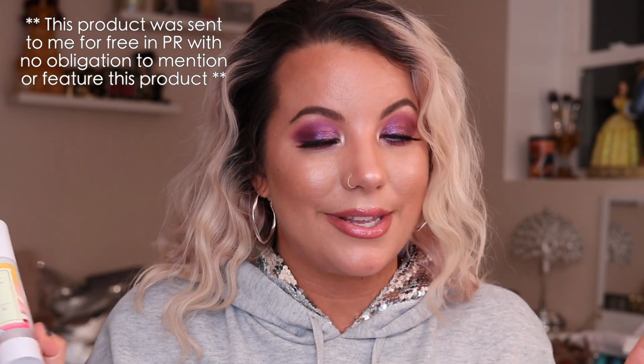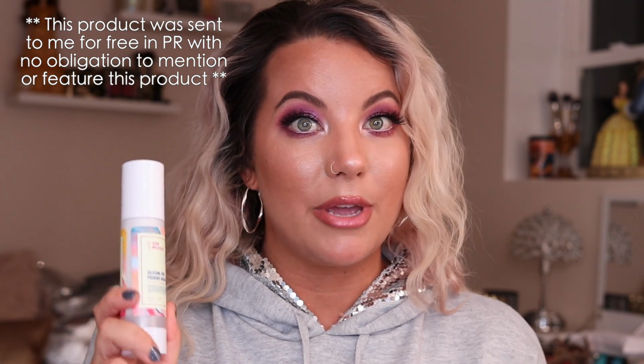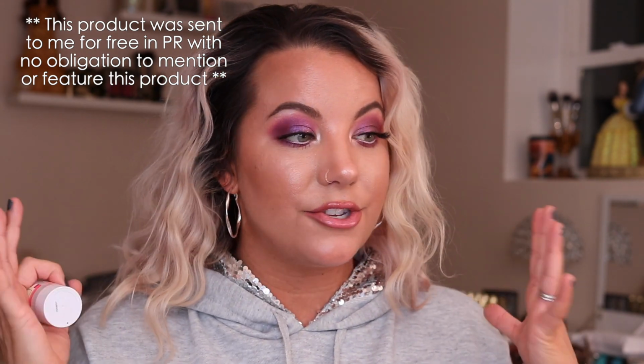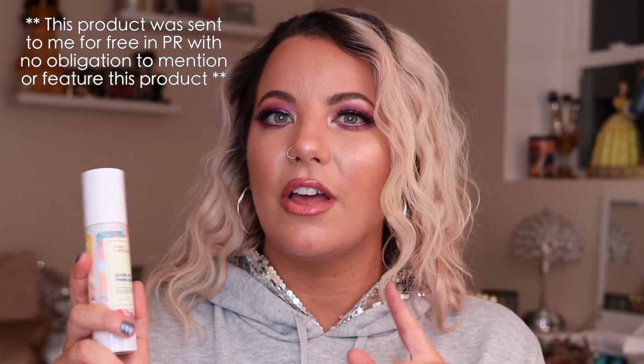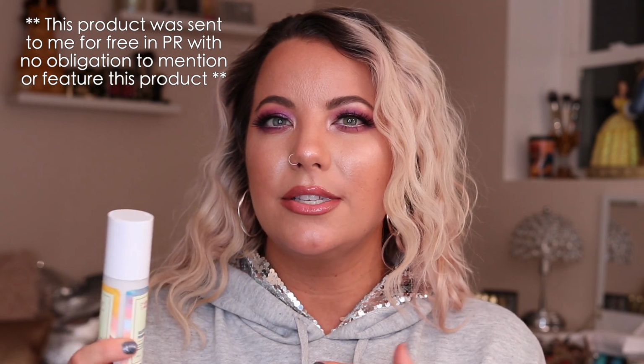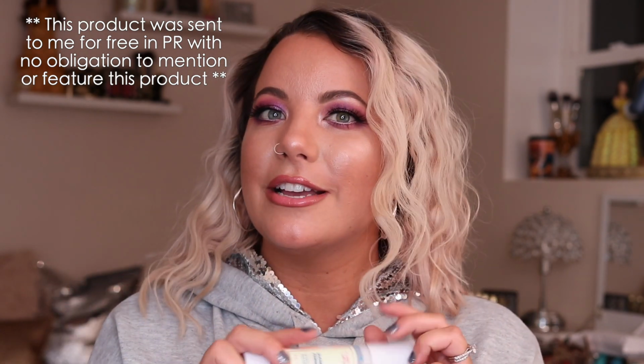I mean, don't get it twisted. I still love my Tatcha Silk Canvas, but this is the one that really blew me away, and I just think everything lays so nicely on top of it. I do have it on my skin right now. I just think it's such a beautiful primer. I don't know if I would love this necessarily in other months. I love this for winter because I'm so dry, but I'll be curious to try this out throughout the year. But as of right now, this was my favorite primer in 2019.